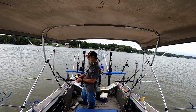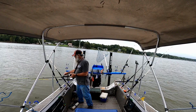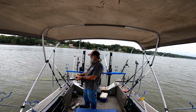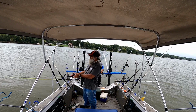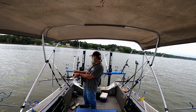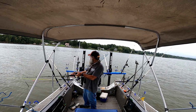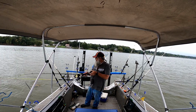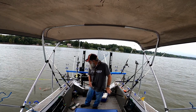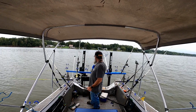Alright, gotta get under that line. Re-engage this one. So you gotta work for these guys, man. When you get in these fish, you got to work and keep everything baited up, keep everything going. This is a small flathead right here. I'm gonna try to bogey this fish.